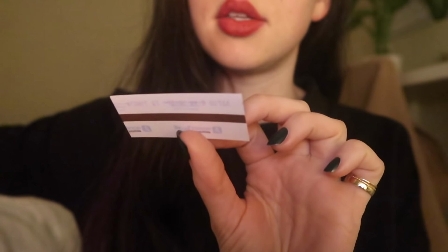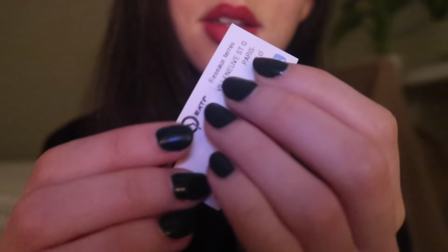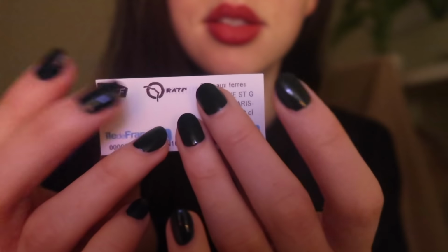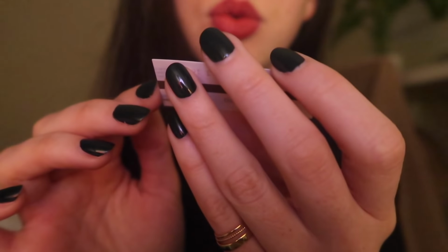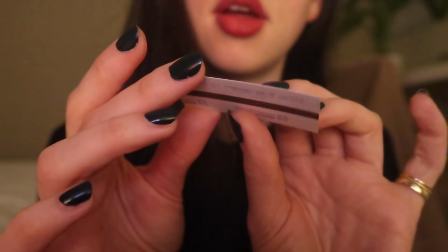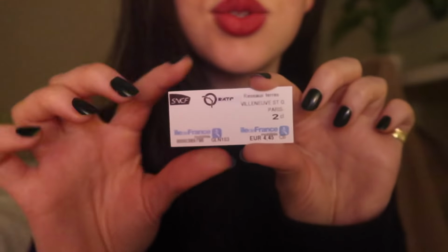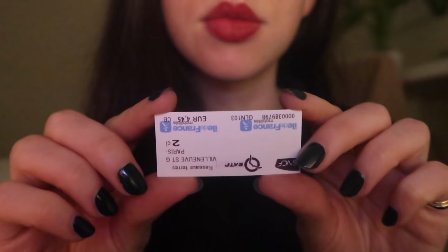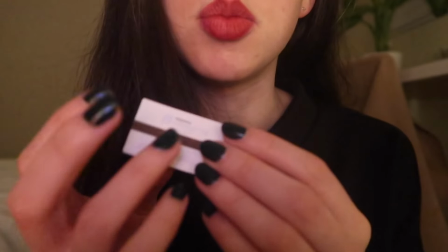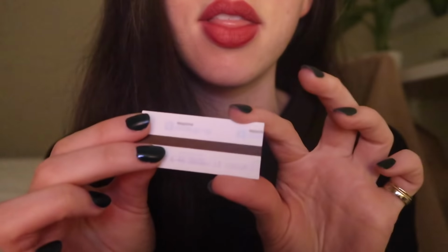Okay. Let's see. So one of the first things is a little ticket stub from the metro in Paris. From Villeneuve. Oh my goodness, my French. To where? I do not know. The tickets are so tiny for the metro. Look how tiny. So tiny. And you have to insert it into the machine to get in, and you have to insert it into the machine to get out. So I don't know how people aren't misplacing these things all the time.